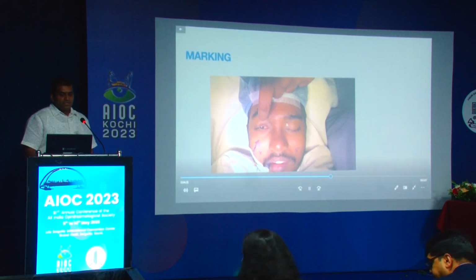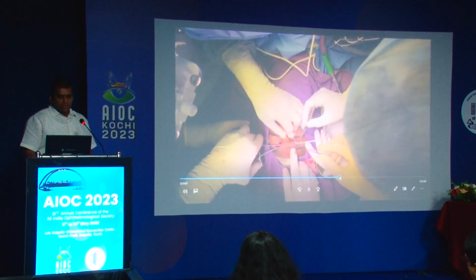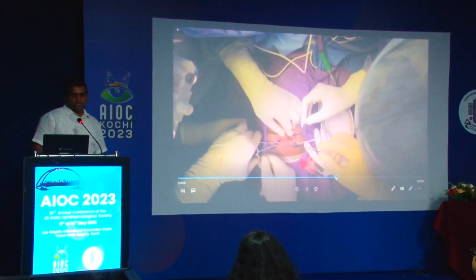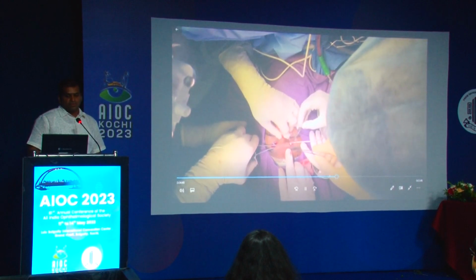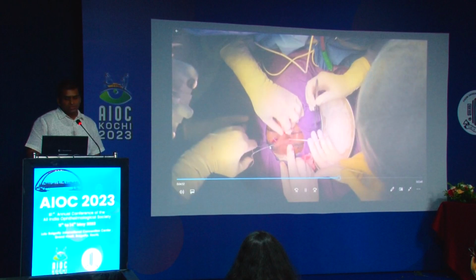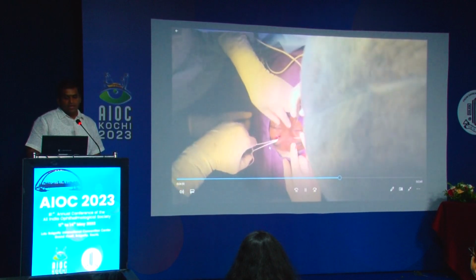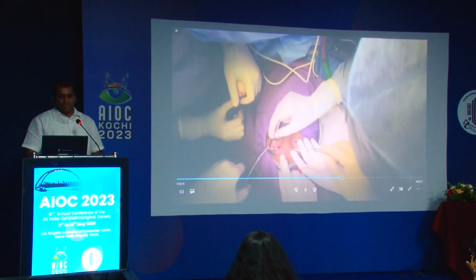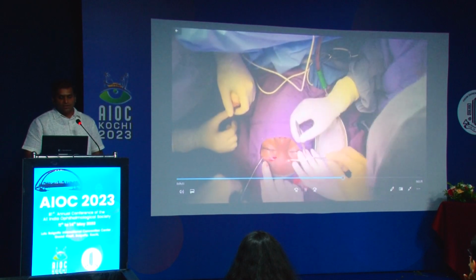So the decision is made: opposite side supratrochlear for indirect, and this is as previously shown. So the nerve graft that has been harvested. Through here we have isolated the normal side supratrochlear and supraorbital bundle, and this is the nerve graft that is being tunneled. The amount of nerve graft that we take, we measure from here till the limbus.